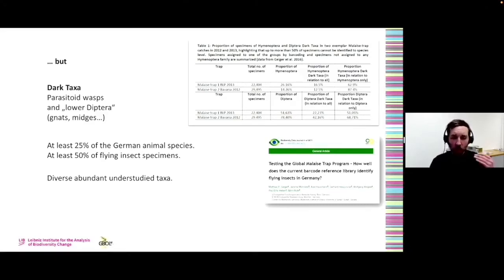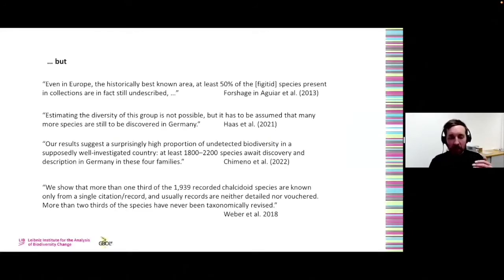So we are aware that we have these knowledge gaps, but to really verify this hypothesis that the actual biodiversity out there is in parts unknown or understudied is not a trivial task. But I've assembled here some quotes from recent publications that really point in this direction and give evidence on what the situation really is.